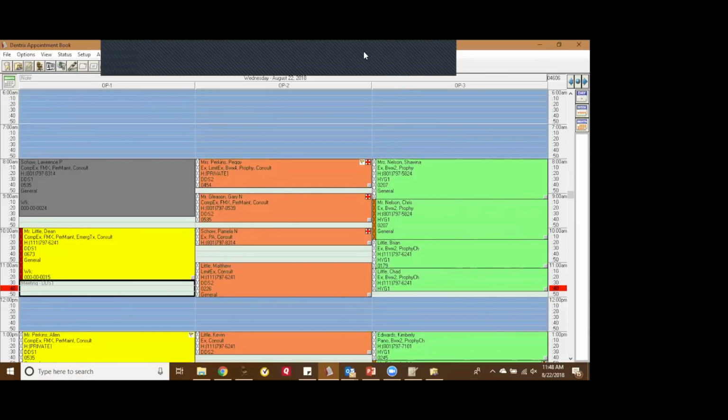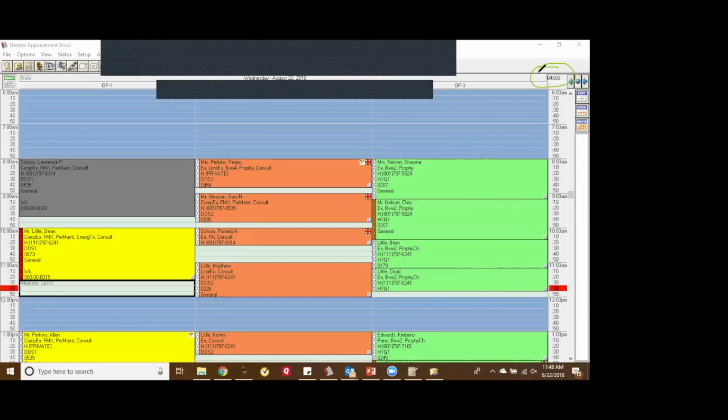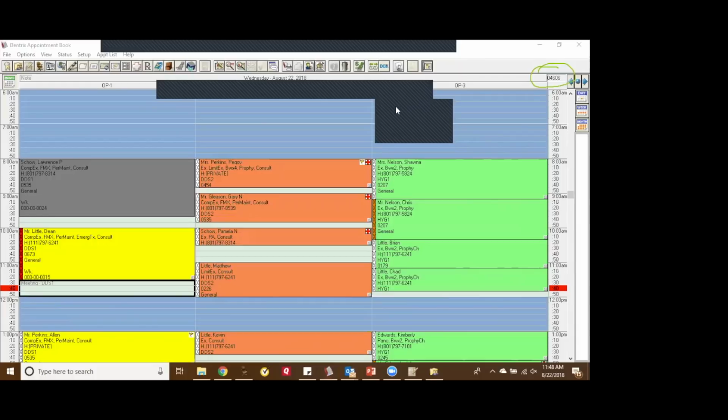And then you'll also see up here in the upper right corner, see where I circled that number right there? That's what you have scheduled on your appointment book for that day. And can you show us again how you highlight the active producers when you're doing that for the goal?